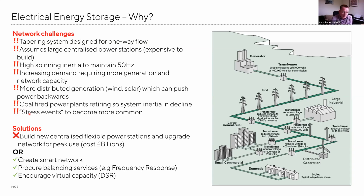So the age-old solution would have been to build new centralized flexible power stations and upgrade the network for peak use. But the problem with that is it costs billions. We're in a competitive energy market, and therefore the amount of spare money sloshing around in the system to invest in big new power stations and upgrading the distribution and transmission network is limited. Nobody really wants to pick up the bill.